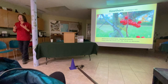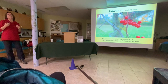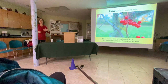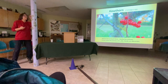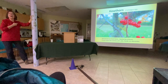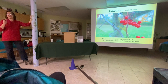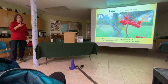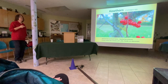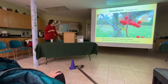Some forage plants, some wild edible plants, actually have scientific research to back up the claims that people make. People have been using hawthorn berries and leaves for centuries, mostly as a heart tonic for different heart conditions. And this plant, they actually did some scientific research, and it's backed by science, the claims that it strengthens the heart. So if you ever want to look into that, I think it's really interesting. There is actual research there, they put the money into it.